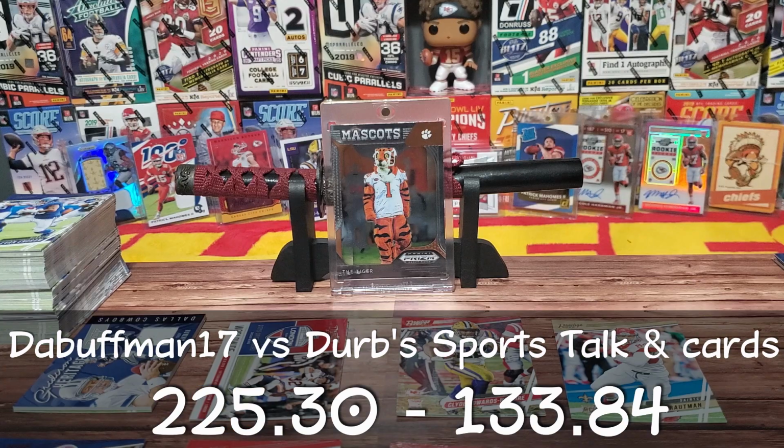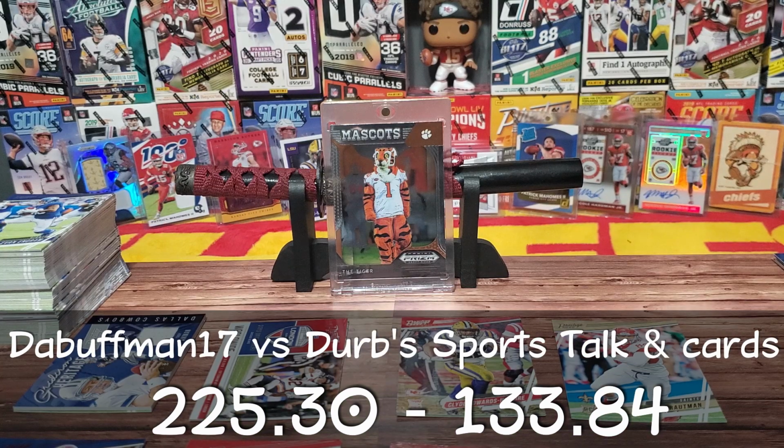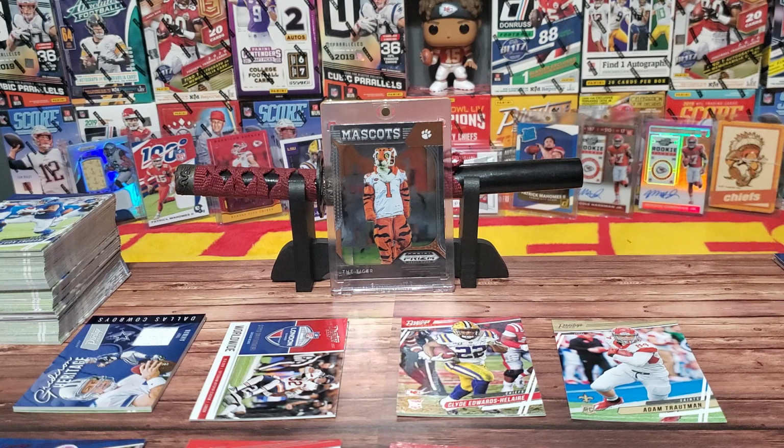Durbs played a 2018 Absolute Mega Box, a little bold move, but he got a lot of multipliers as well. His best play ended up being Christian Kirk ×4, 41.2 points. Very smart move there. In the end, the Buff Man beat pretty much everyone with a score of 225.3 to 133.84. FulkzRipz was on a bye, and I'm not going to go over the standings because I'm in last place and no one cares. Alright guys, so that was the breakdown from week 5.